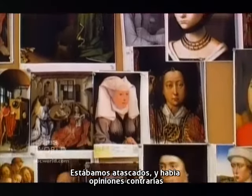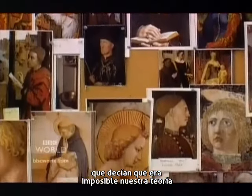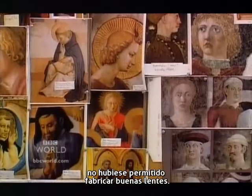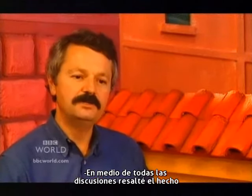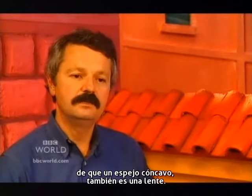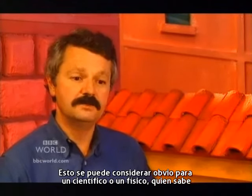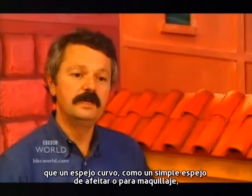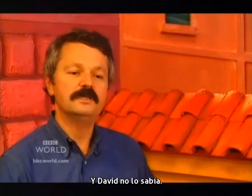We were stuck. There was a huge weight of opinion that artists could not have used optics as early as this because glass was such poor quality that you could not make a good lens. During the course of conversations and discussions, I happened to mention that, well, of course, a curved mirror also is a lens. And this was a sort of statement that a scientist regards as obvious. A physical scientist knows this, that a curved mirror, like a simple shaving mirror or a makeup mirror in the bathroom, forms an image or can be used to form an image. And David didn't know this.